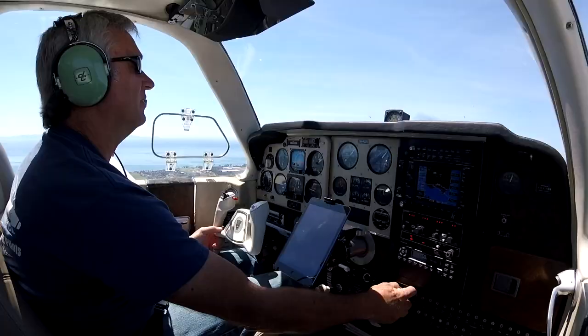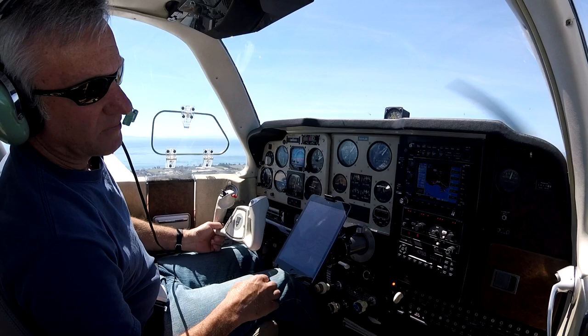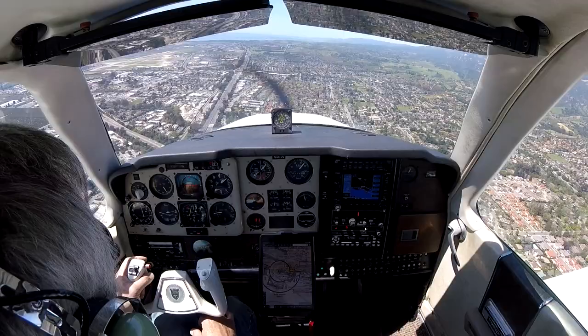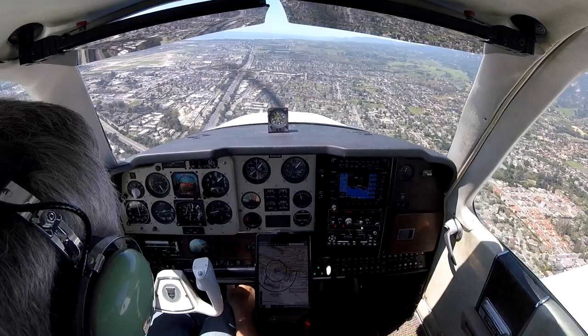Alaska 418, contact ground 0.7, good day. Alaska 418, roger. Bonanza 4 Golf November, wind 140 at 7, runway 15 left, clear to land. You're inside of a Citation on a 5 mile left base for the crossing runway. 15 left, clear to land, 4 Golf November.